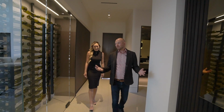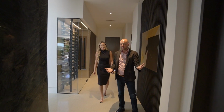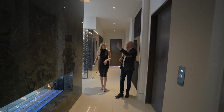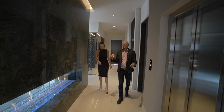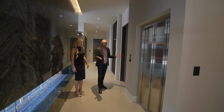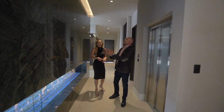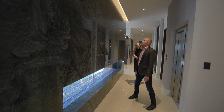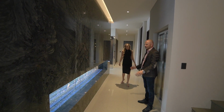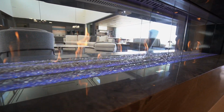All right, so out of the games room and heading towards the guest bedrooms and the office space, we've got more wine storage. If 423 bottles was not enough for you, you've got more there to add up to your 1,000. Right here, we've actually got elevators as well, which you don't see all of the time. And this surround is amazing. It's book matched as well, so it just flows perfectly. And then this fire, it's a great ambiance as well, and you can also change the colors with that.